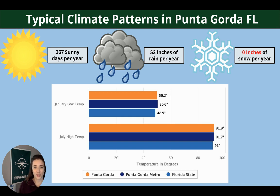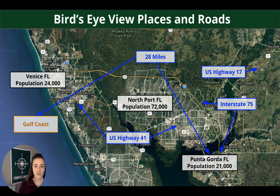Typical weather in Punta Gorda. Each year you're looking at 267 sunny days, 52 inches of rain and 0 inches of snow. And then we have the highs and lows for the winter and summer months for you there. So bird's eye view, you can see Punta Gorda. It's just south of Port Charlotte and Northport. Population here is around 21,000.